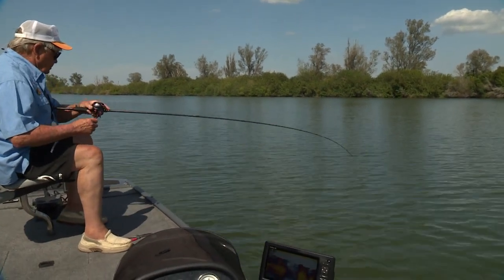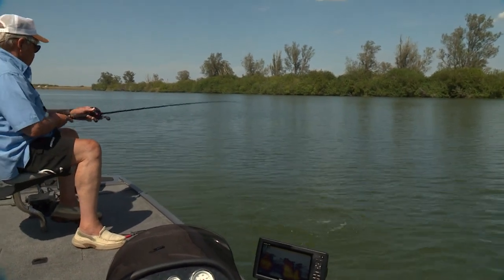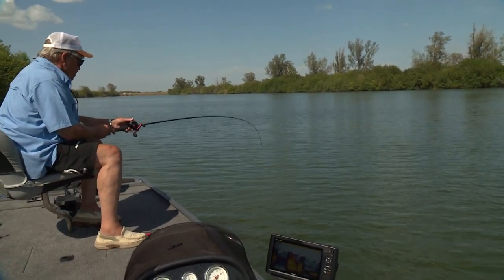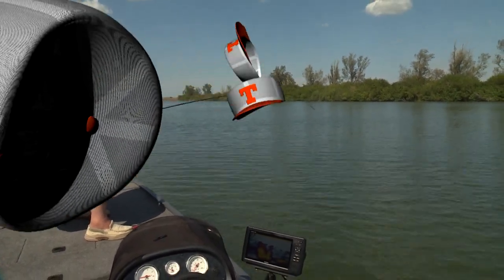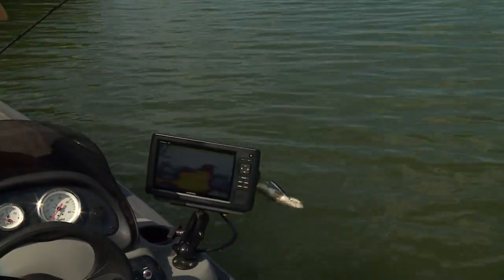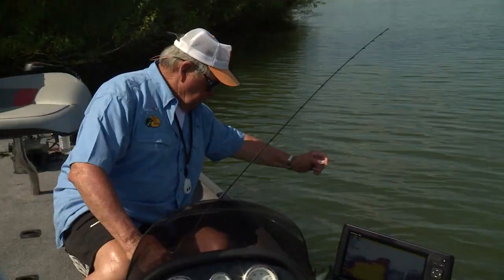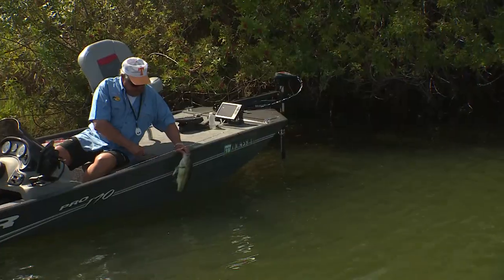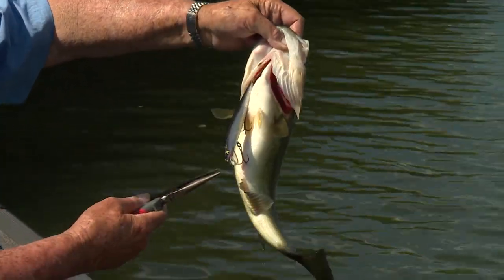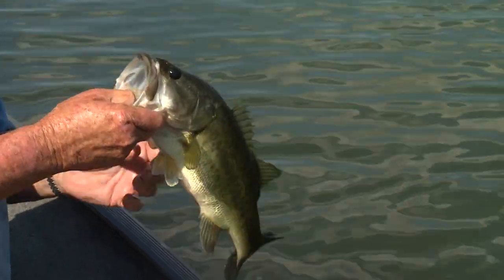Right at the boat. And he's all hooked up. I'll tell you something about these baits. You ain't gotta worry about hooking them. Buddy, you are hooked forevermore. Look at here. I got him here, I got him here, and I got him here. There we go.